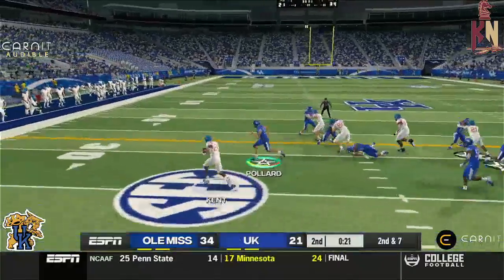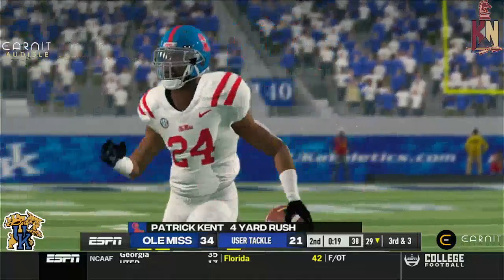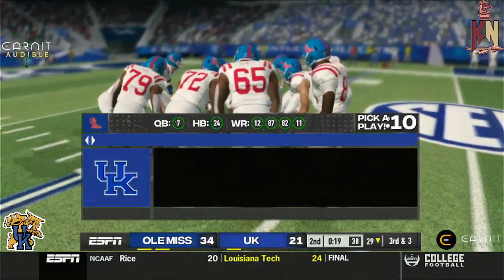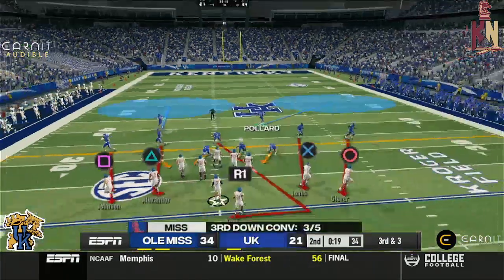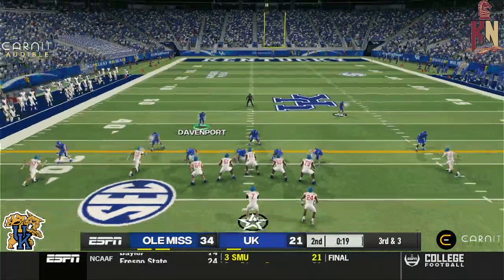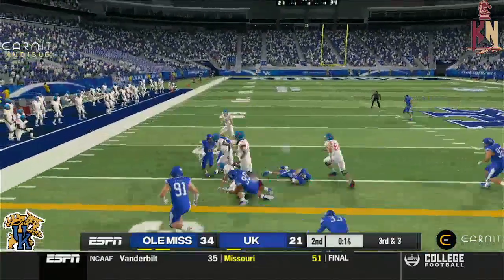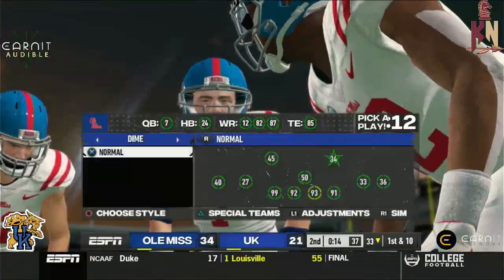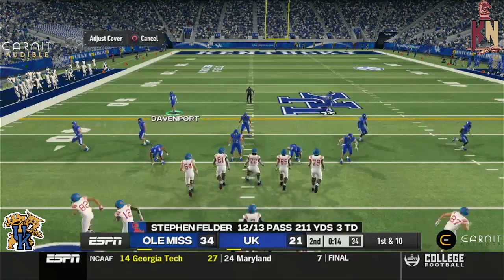From their own 25-yard line. Second down. Kent on the handoff. Nice run, and he's brought down. Kentucky will have 1 timeout remaining. That makes it 3rd and 3. Fires out to his receiver. Tackle at the 33-yard line.